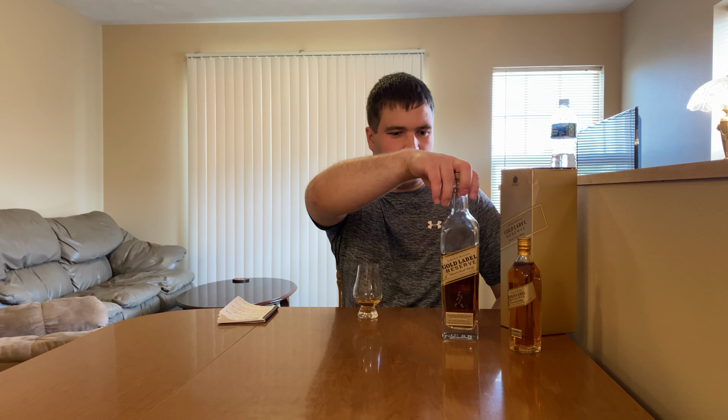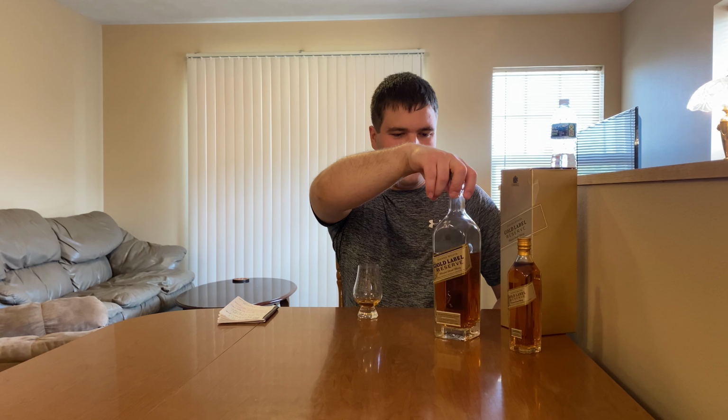Here we have Johnnie Walker Gold Label Reserve. It is a 40% ABV blended whiskey by Johnnie Walker. By price, I've seen it slightly above the green, so between the green and platinum, probably. But I know it's gone on sale at a lot of places I've seen, so it might be slightly below the green in price now.